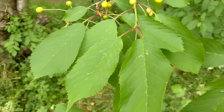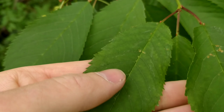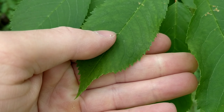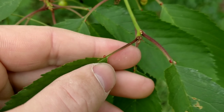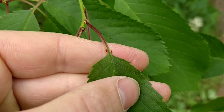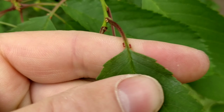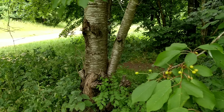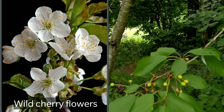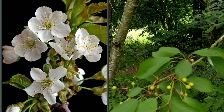The leaves are oval, toothed, and come to a point. And if you look where the leaf meets the stem, you'll see two red glands. The flowers appear in April. They're white or pink and have 5 petals.